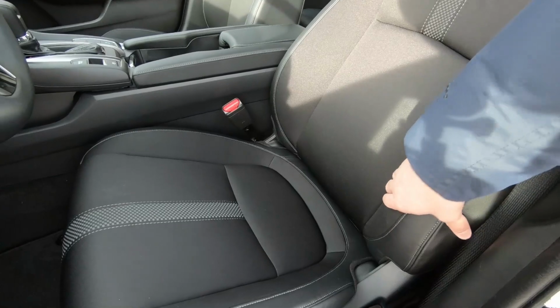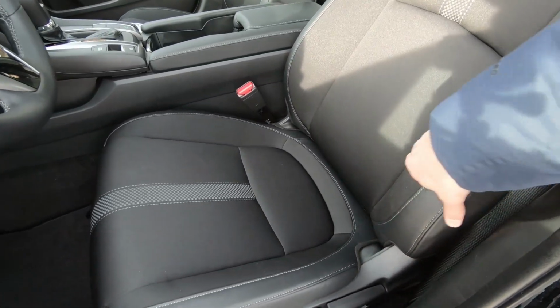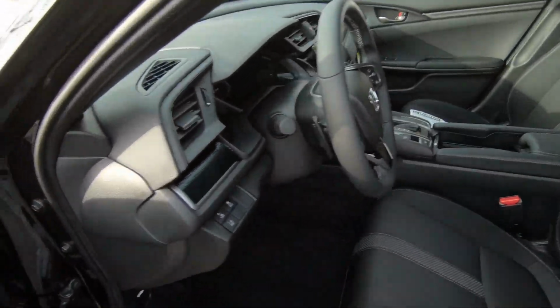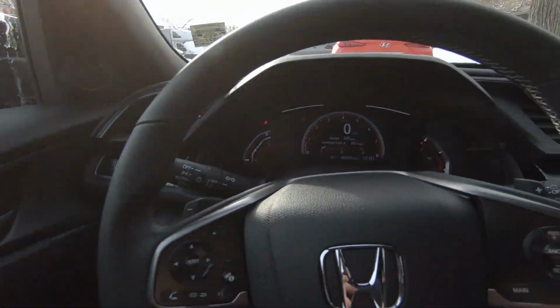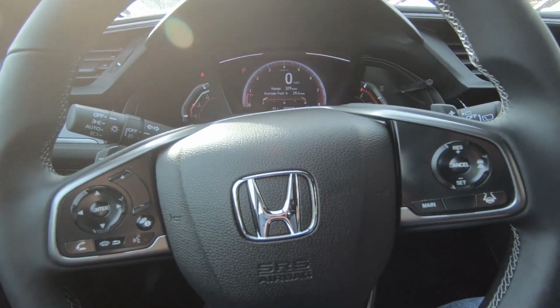And you have some bolstering up top as well as on the bottom for the seats, and they are pretty comfortable. I rode in them earlier and they're pretty nice. In terms of the design, if we jump inside and close the door, nice solid feel on the door close, and we have here a very futuristic looking design for this dashboard.